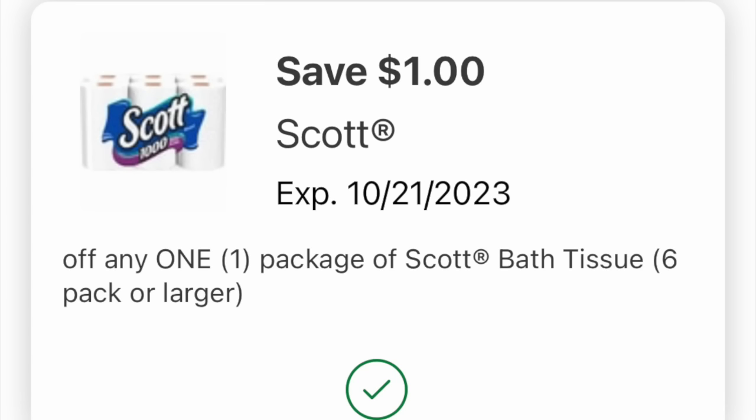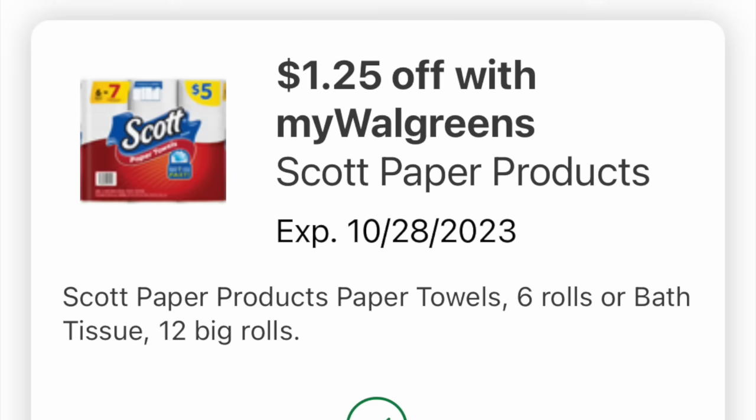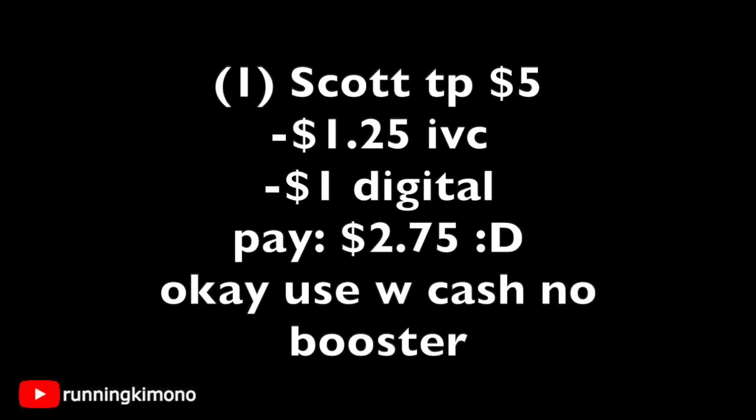Load this one. I think Shopmium also might have $1 as well back. So if you wanted to grab 2, you can get another extra $1 through Shopmium. And then here is your IVC coupon. Make sure you have that loaded as well. Grabbing one of these toilet papers for $5, subtracting the IVC, $1.25 off, and $1 digital. You're paying $2.75 for this package of Scott toilet paper. And it is okay to use Walgreens cash if you're doing this with no booster. You can use 2 and pay 75 cents and call this a very good deal.